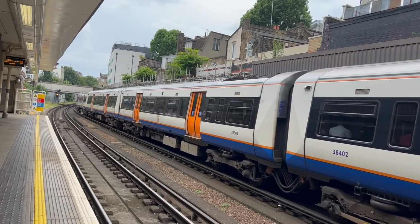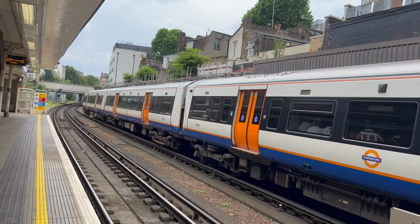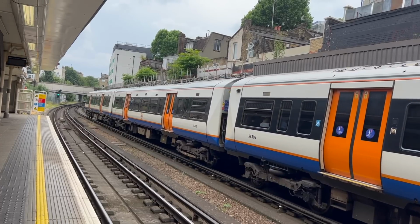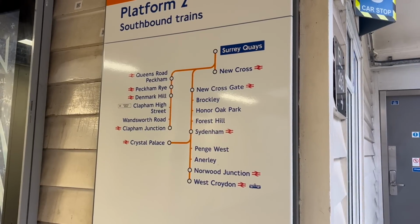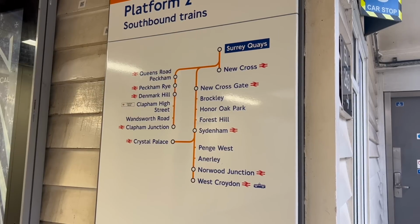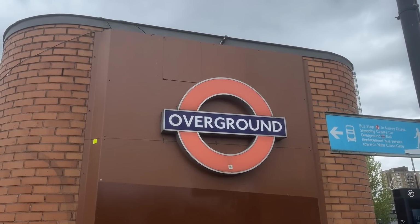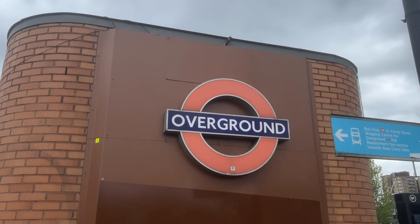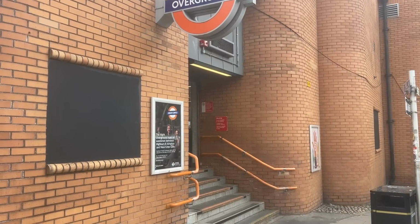More change was to come in the 2000s. After decades of isolation, it was decided to reconnect the East London Line with the rest of the rail network. The idea of extending the East London Line had been in the works since the 80s, but it was in 2007 that works finally began. Surrey Quays closed, again, while the line was extended at the northern end. In 2010 it reopened, now part of the new London Overground.